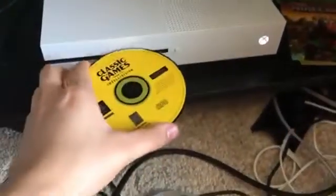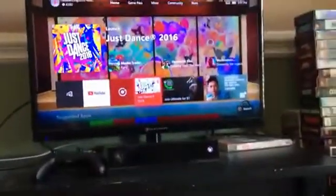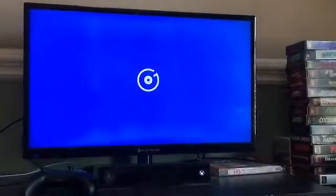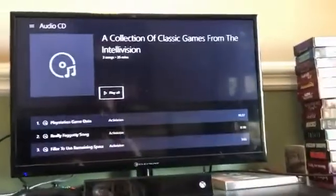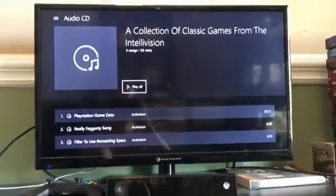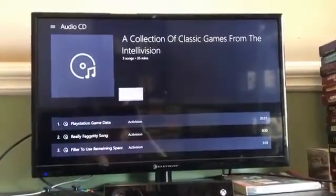Moving on to Sony, here is the collection of classic games for the Intellivision for the original PlayStation. The disc is in. And it has just opened up Groove Music. Okay. Give it a second. Alright, there we go. So, here we have the collection of classic games for Intellivision. It reads as a CD. Let's have a listen.